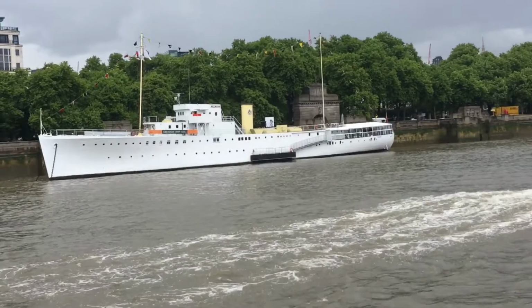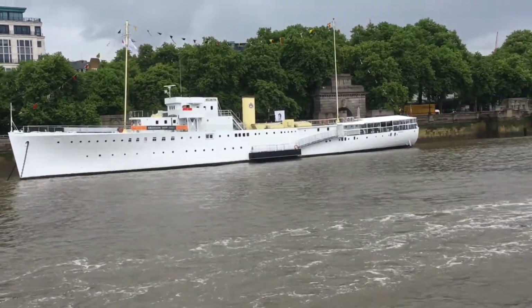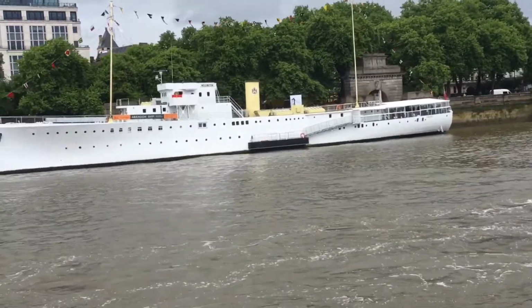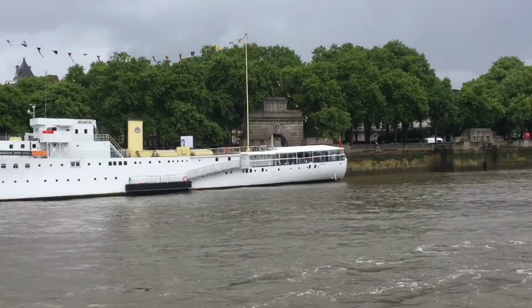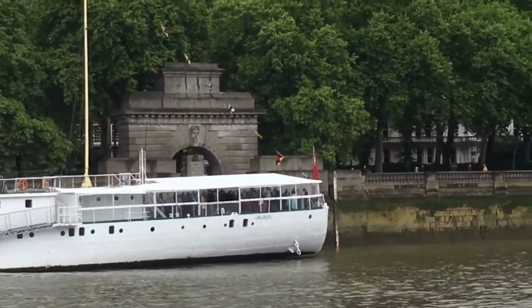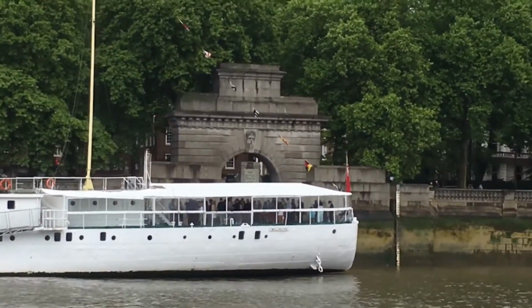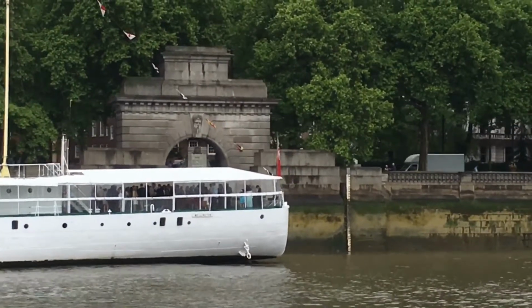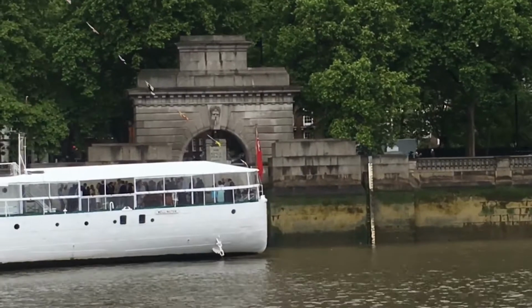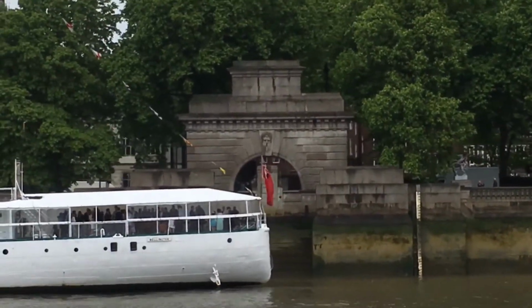And that's the Wellington there to your left. Just behind the stern end of the Wellington, on the embankment wall there, you can see an archway. That's Temple Arch, and it is a boundary line separating 2 cities. The city of Westminster, which we're now going to leave, and the city of London, in which we'll enter. And as a point of interest, the city of London is one of the smallest cities in the world. It's only 1 square mile. And that's the Temple Arch.